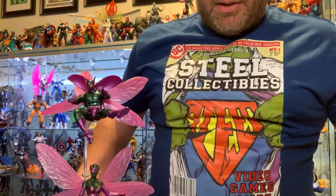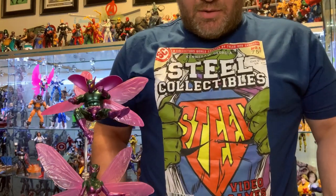I mean, look at the vanilla down here compared to this awesome pose that I haven't even taken it out of, the pose that it was in the case. So this is awesome. Thank you so much. Also got this great, check out this Steel Collectibles t-shirt. So sweet. Just want to thank everybody at Steel Collectibles. What an awesome experience to let the three pack come hang out.